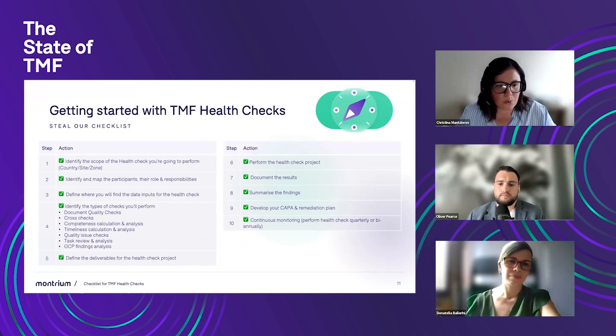A very important point is looking at where you will find the data inputs. So in order to do something like a cross-check, for example, what data are you looking at as your source? What data are you looking at that you're checking against, and understand the relationship and where to find that data in your TMF.